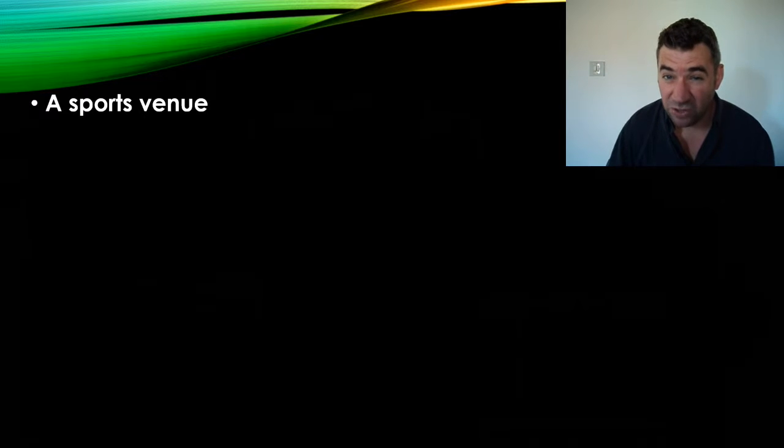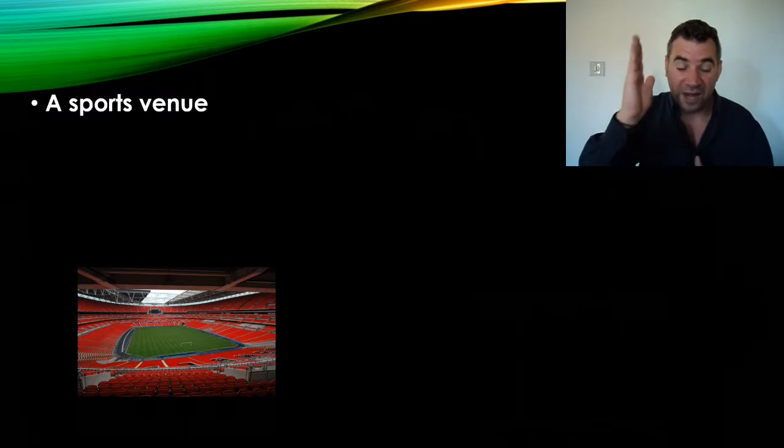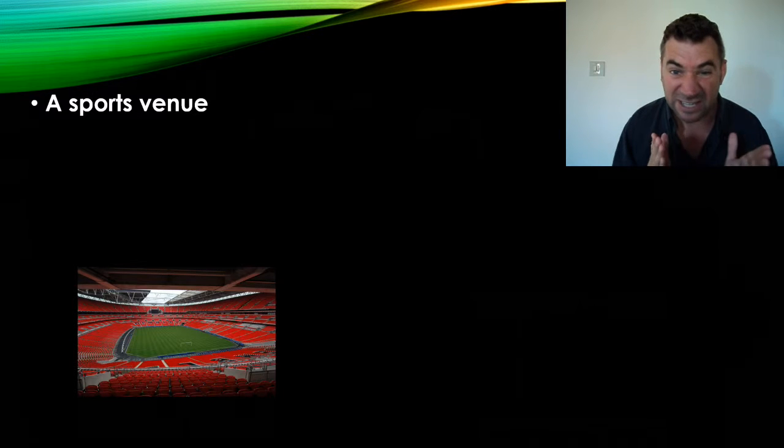A sports venue. Now you'll hear this quite a lot, and you'll also see it, especially I would say in the ECP exam. They like the word venue. It can be used for many things. A wedding venue, sports venue. This is just the place where something takes place. So you can see here, this is a sports venue, and if you know which stadium this is, post it in the comments please. And if you look very carefully at the picture, it actually tells you where it is.